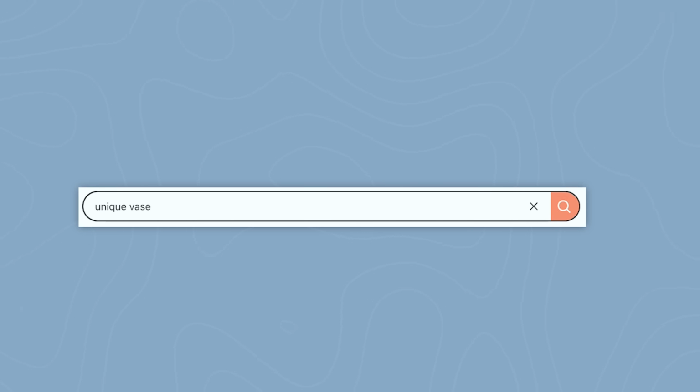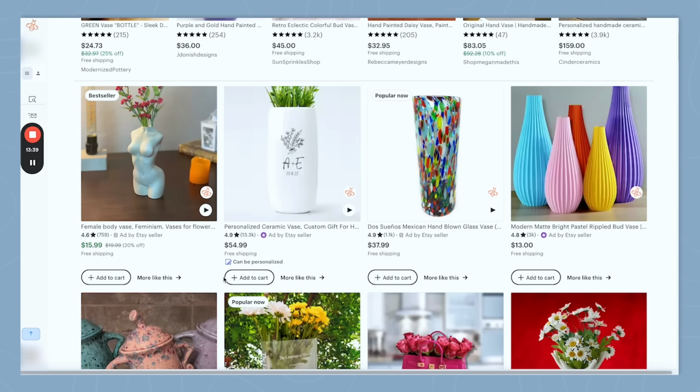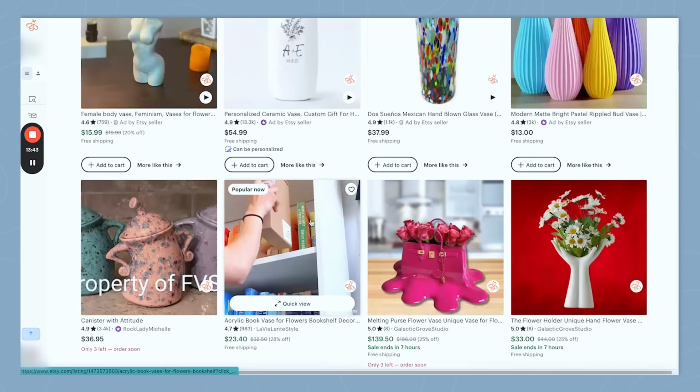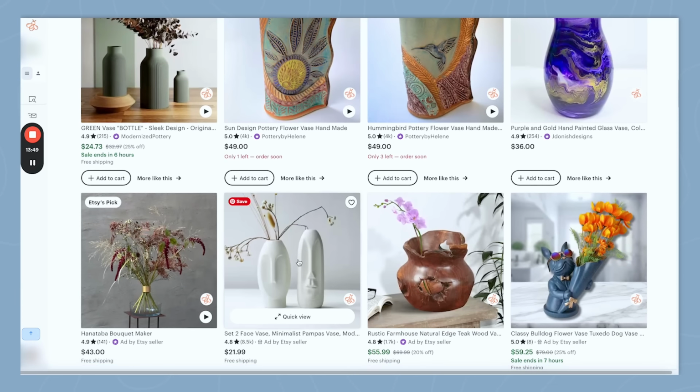Now let's take a look with Etsy. So what I typed in was unique vase. Let's see what we're finding here. This one, bestseller, female body vase. Okay, that definitely is a unique shape. Outside of that, I'm not really seeing any great options. This one is kind of unique.